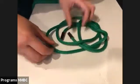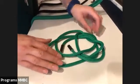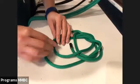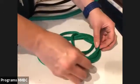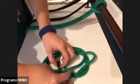Oh my goodness, did I lose it again? I tightened a little bit too much again, maybe. This goes under here, that stays over here. So this goes this way. Correct? No, I'm losing it if I go that way.